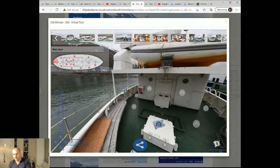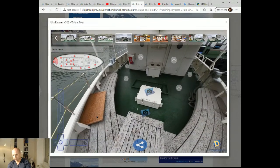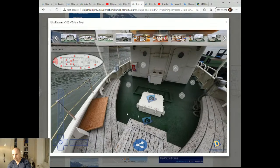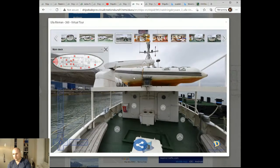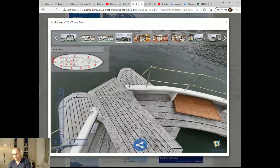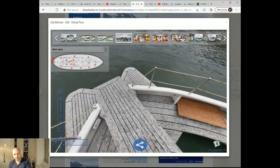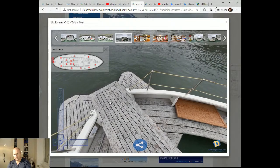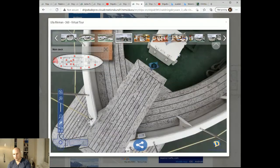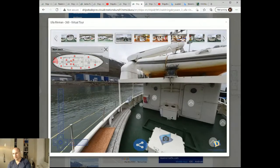Okay, view from the back, nice. That almost looks like it should be a table they put somewhere. You've got the dinghy crane, and this is interesting. I'm not sure we can see that from the outside. I'm not sure what they're trying to achieve there. Where do you walk off onto? Not sure. Okay, back deck.